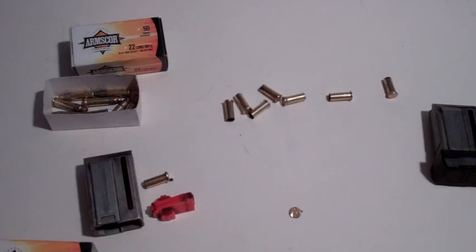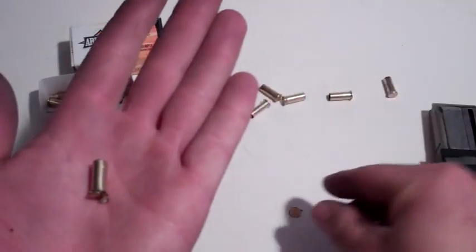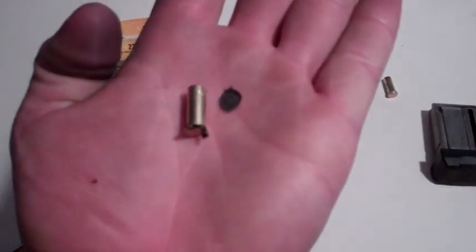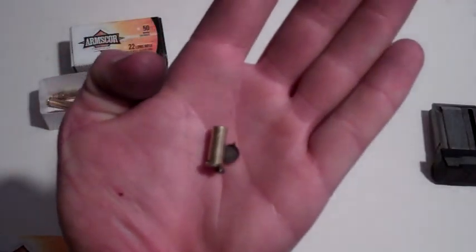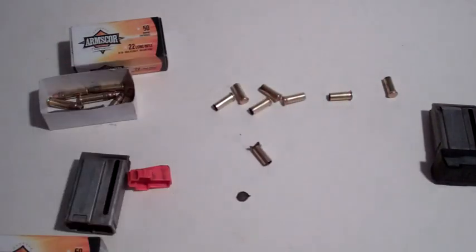I've shot so many other hundreds, probably thousands of rounds through both of those guns, and I've never had or seen anything like that, though I haven't been around that long. I'm not the oldest shooter in the world, but this is something pretty ridiculous. Alright.